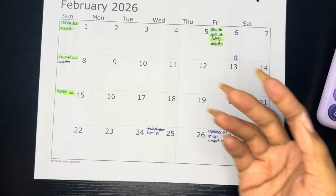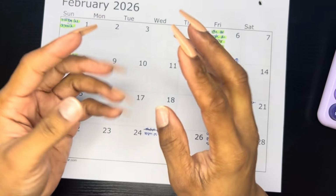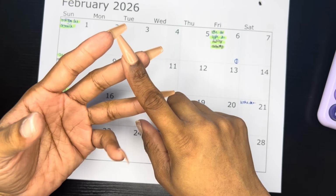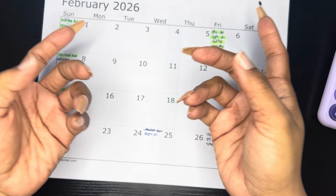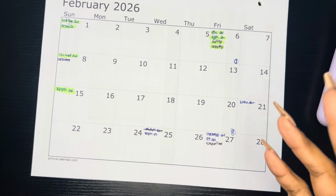I did get the part from Amazon, so I did have to go on Amazon to order the part. I did check Home Depot, Lowe's, and some other places, and this part cost me $11 from Amazon, and all these other places were charging $25 plus for this belt. Yeah, y'all. So I got it from Amazon.